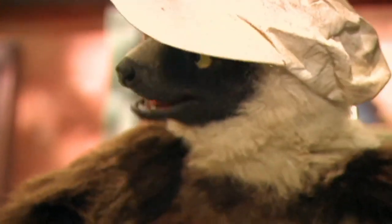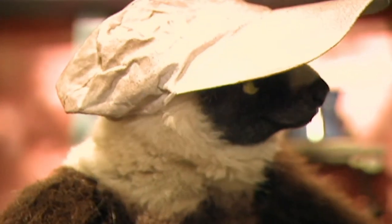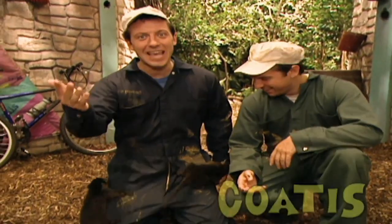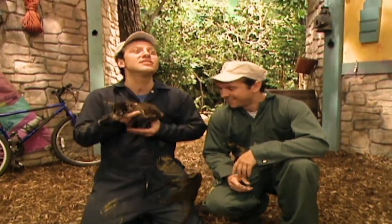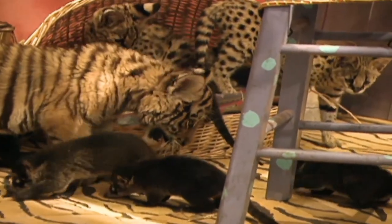Zabu, look behind you. Manga, Zika, more animals are here to play with tiger cub and servals. Baby koalas. I said it once, and I'll say it again. This could only happen in Animal Junction. Coatis, servals, and tigers all together?